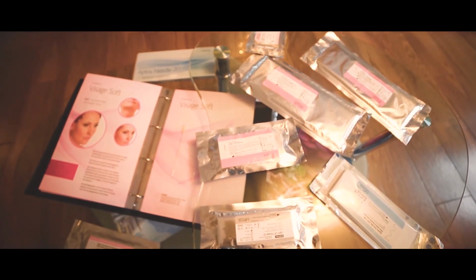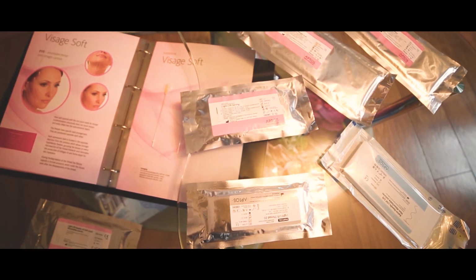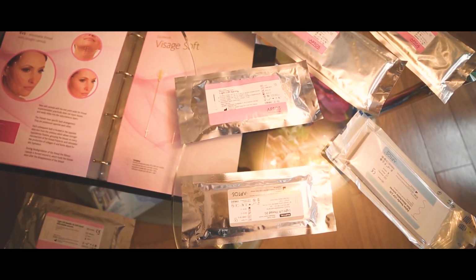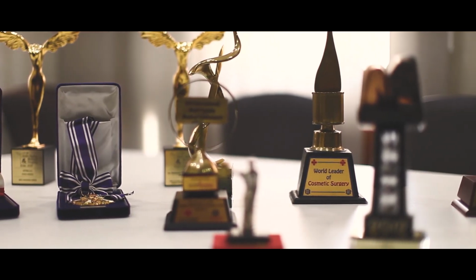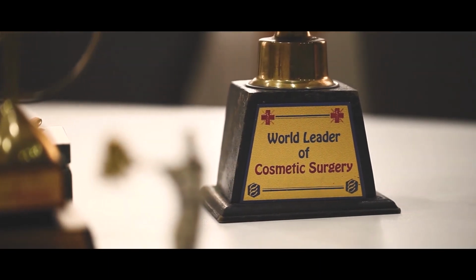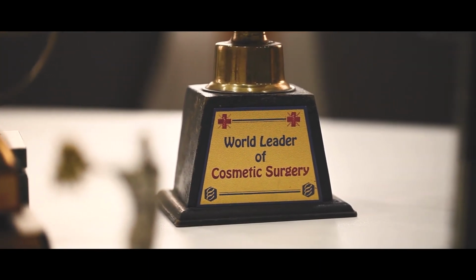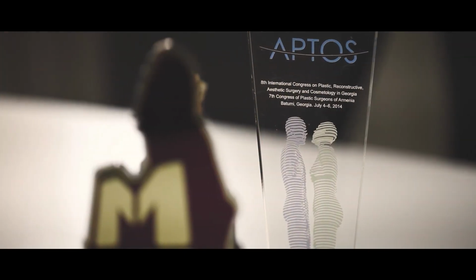It is ISO certified and is also the first company in Georgia to receive a CE trademark, which allows it to be a registered trademark in Europe. Aptos is registered in over 50 countries around the world. The company is a regular participant at international congresses and has already received numerous prestigious awards and nominations.